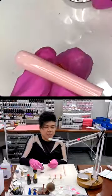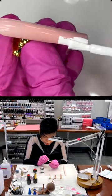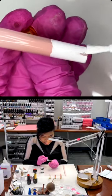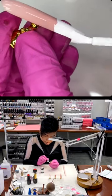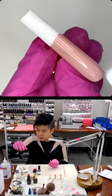Today, I'm feeling like a brush ombre rather than a sponge ombre. I'm going to take pigment base and apply. Pigment brush.